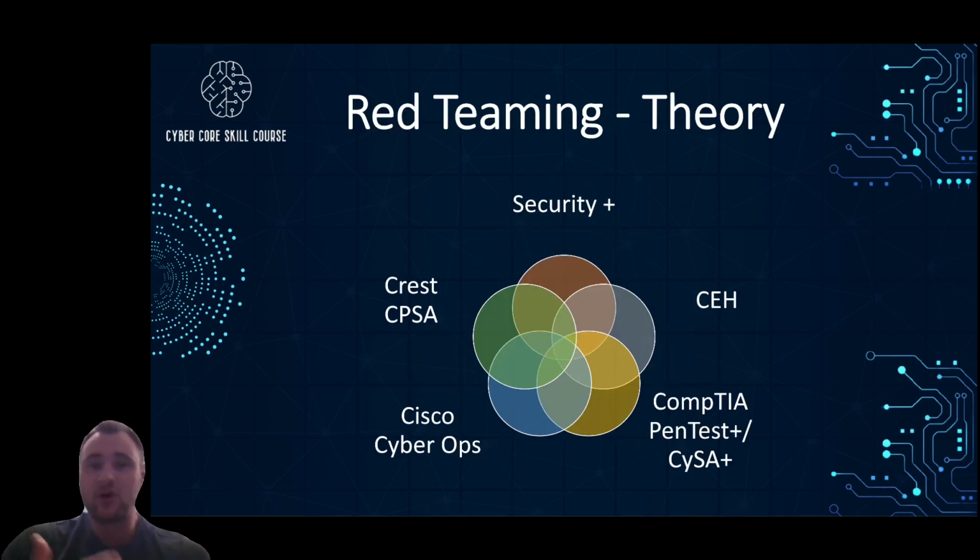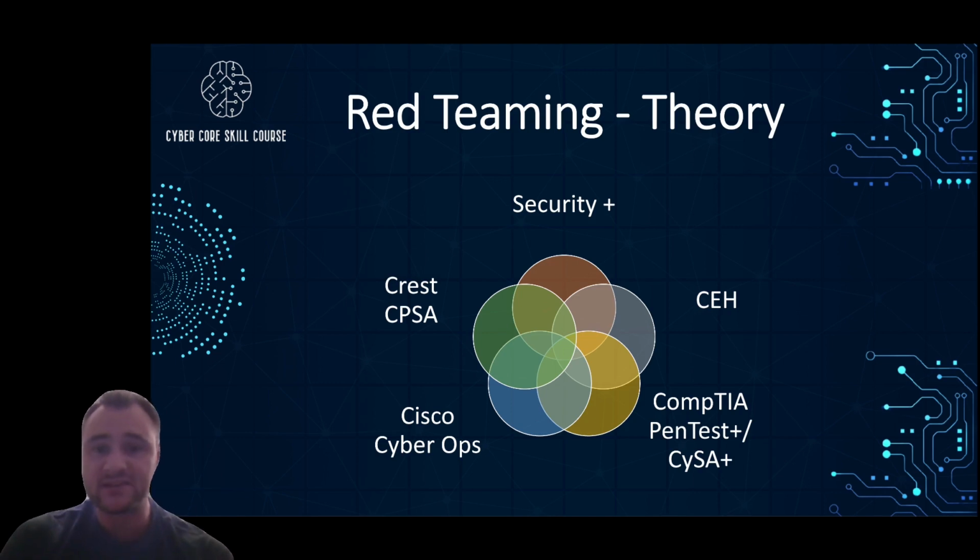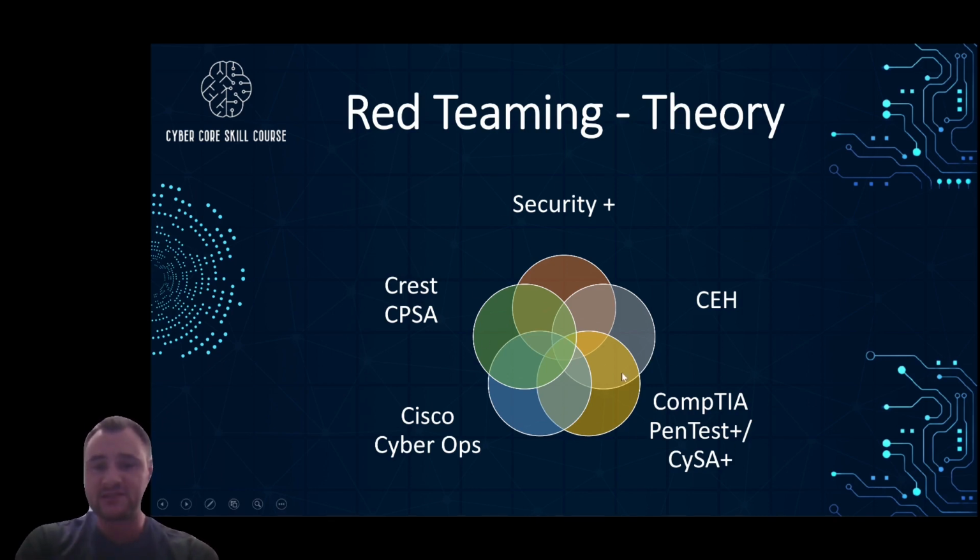So moving on, when we talk about red teaming, we're going to start about the theory of red teaming and those ethical hacking skill sets, that knowledge and core principles you can develop. There's a lot of exams that go along with this. So you've got Security Plus, Crest CPSA for your cybersecurity analysis, your Cisco Cyber Ops, your CompTIA PenTest Plus, and CYSA. So they all, even though that's three different exams provided by CompTIA, and I've put Security Plus separate because that is the main governor really of theory.